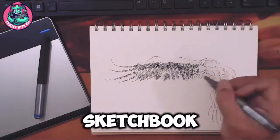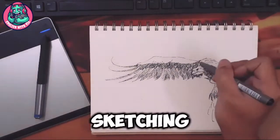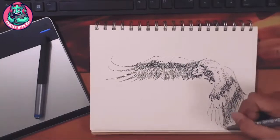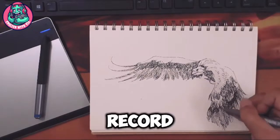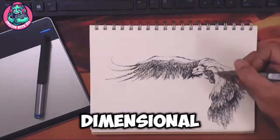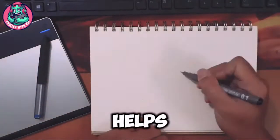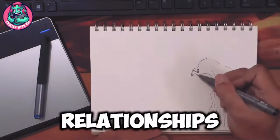Sketchbook. A sketchbook is a notebook or pad of paper specifically used for sketching and drawing. It is a place where artists can freely express their ideas, practice their skills, and keep a record of their creative journey. Perspective. Perspective refers to the technique of representing three-dimensional objects on a two-dimensional surface. Understanding perspective helps artists create realistic drawings that convey depth and spatial relationships.